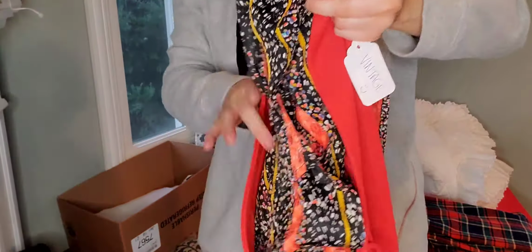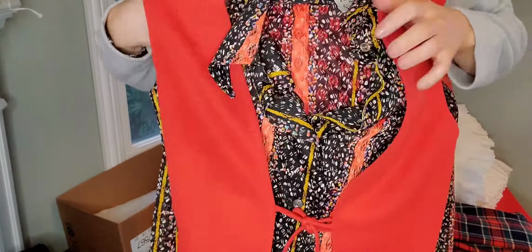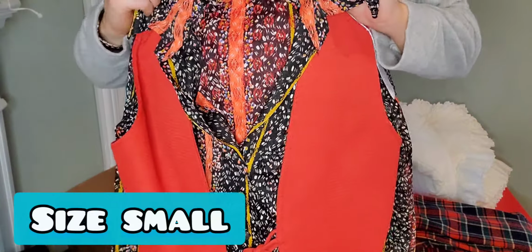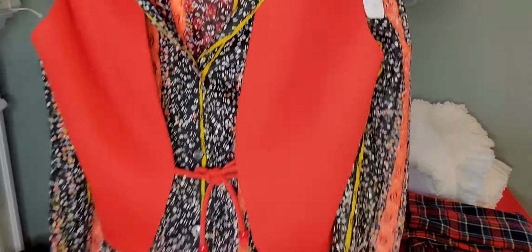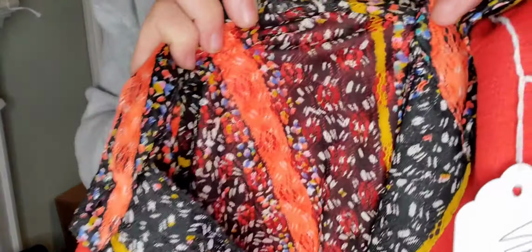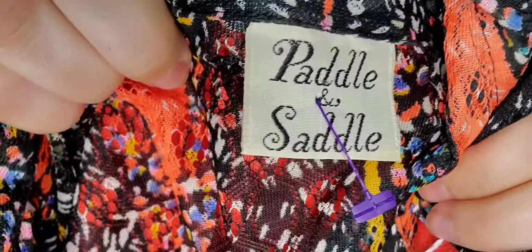Here is the skirt. It has like a little multicolor thread throughout, and then there's the back. It has a little slit. And then here is the vest with the blouse underneath with the widespread collar. I'm guessing 70s. I will do more research. Look how fun this print is though. Here's the tag. Paddle and Saddle.